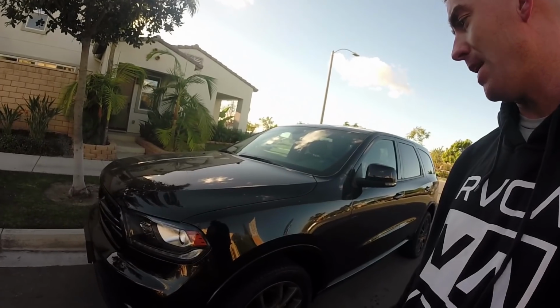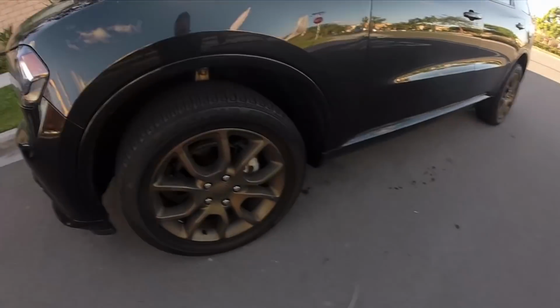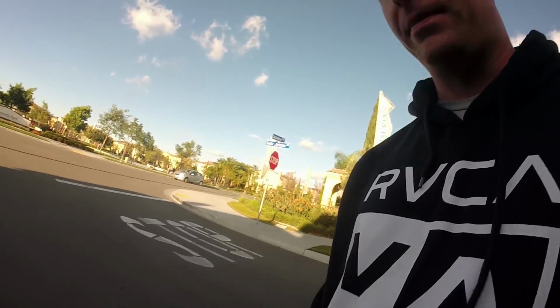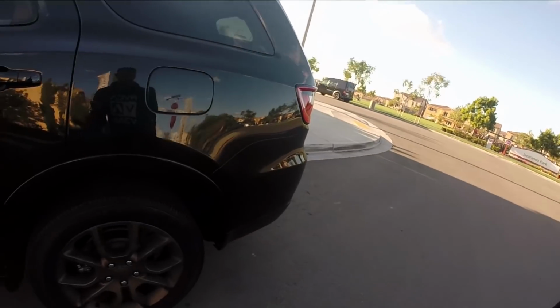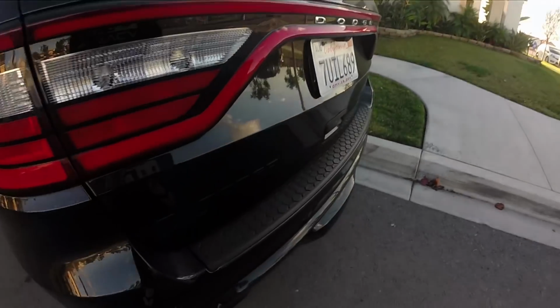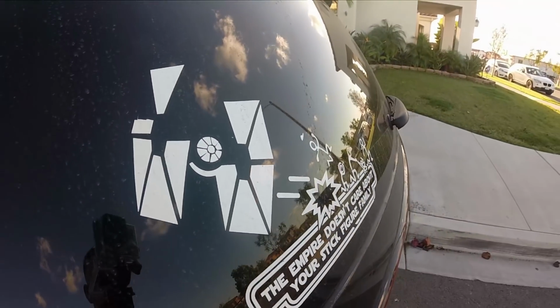So we got the 2016 black top Durango with the brass monkey wheels. I love the brass monkey in the black. I think it looks pretty awesome. This car is pretty much our family car. It takes all 5 of us wherever we need to go. I love that right there. I always love getting in front of the sticker family cars and showing them that Empire doesn't give a shit about that.